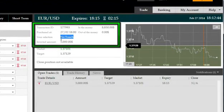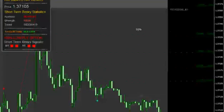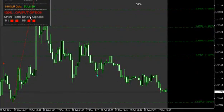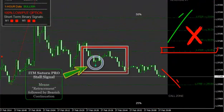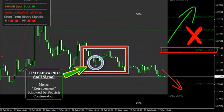Okay, we're back with 2 minutes and something seconds remaining on this no-touch trade that's comfortably stayed in the money here on the Euro US dollar, taken off of a stall signal and a rejection of 61.8%, ITM Saturn PRO's reversal target. Initially, 61.8% in a long context as it is at the moment would have been a long continuation. But since we saw the stall signal, multiple breaches of the 61.8, ITM Saturn PRO gives you these advance warnings that the trend is due to change.